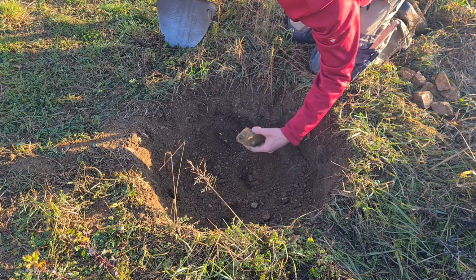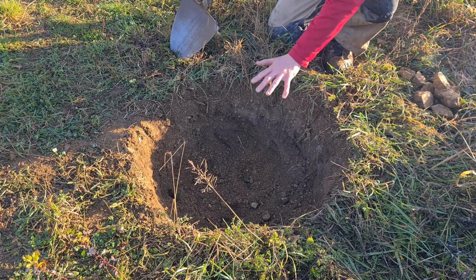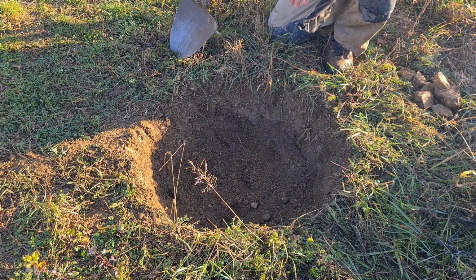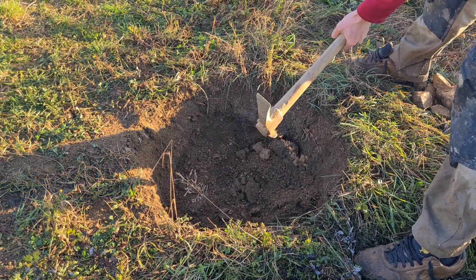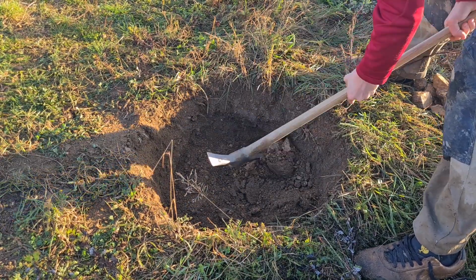That's a big one. The hole only needs to be so big that the tree's roots comfortably fit inside. Actually, I will make the hole a lot bigger though, because I also want to fit in a wire mesh for protection.